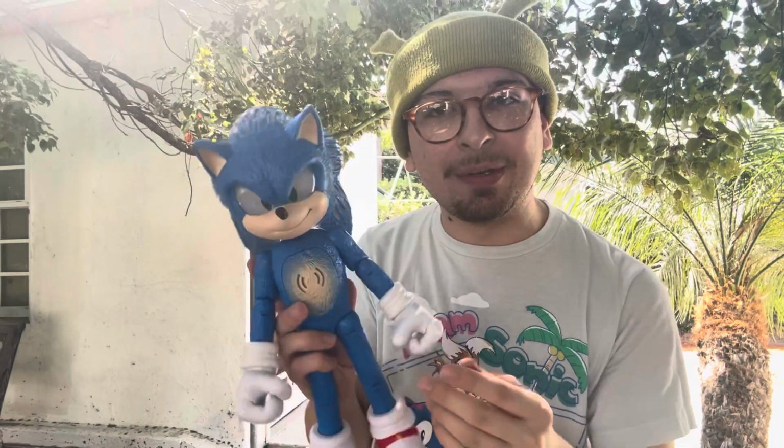But I noticed when I was posing him that he started making noises. So here's the deal. You push the chest down, and when it's on try me mode, he talks. I'm Sonic. Right? But on regular mode, nothing happens. You have to make him run. You have to make him move. So you have to hold this down, wait 2 seconds, and move him.